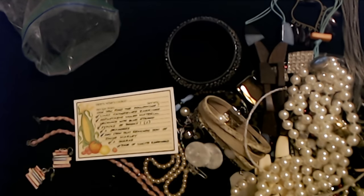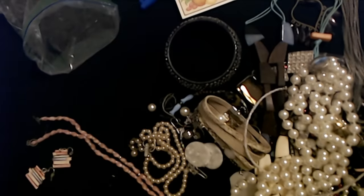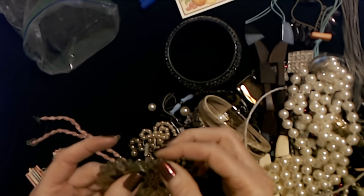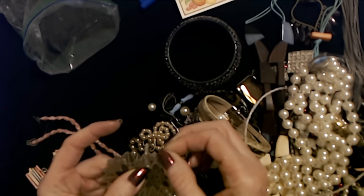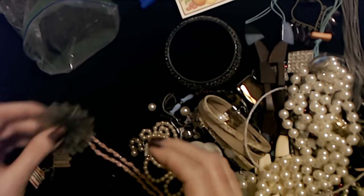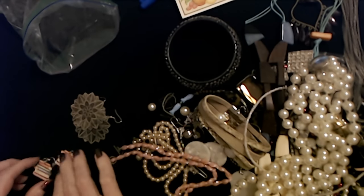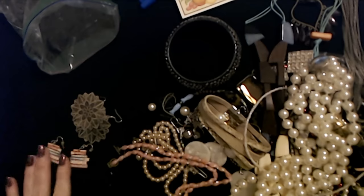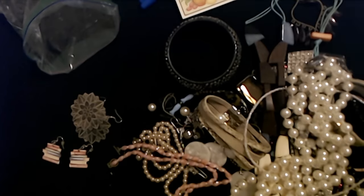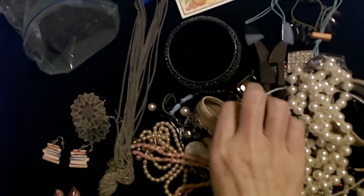That's exciting. We found everything. And from this bag, I got some cool stuff. I have these pretty earrings right here. It's got a little bend. You can bend it back there if you're just careful about it. You can just kind of straighten it back up. So I have these earrings here and the little stacks of books. Those are so cute. I love it. And my newest sweater necklace right here. This is my newest sweater necklace.